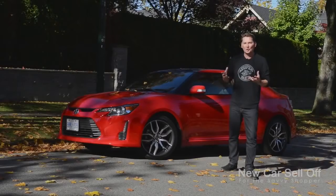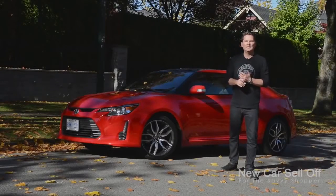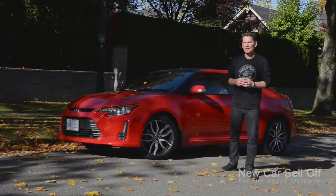The fact is that it's a 2-door hatch. I'm trying to think of other cars that are out there in the marketplace. Probably the Honda Civic, which is a 2-door trunk. You get the Kia Forte, and maybe the Volkswagen Golf 3-door would probably be the best competitor.